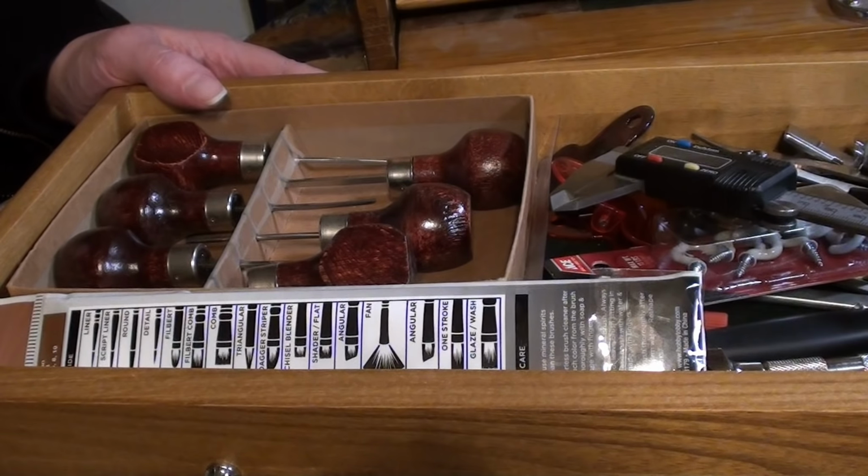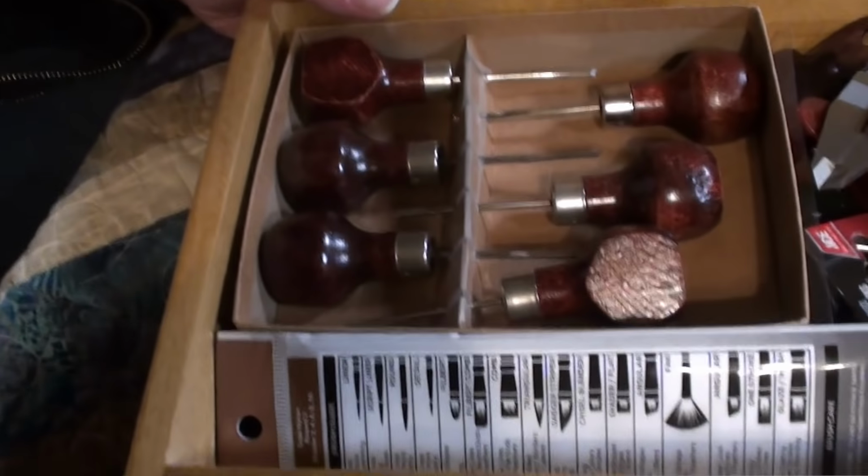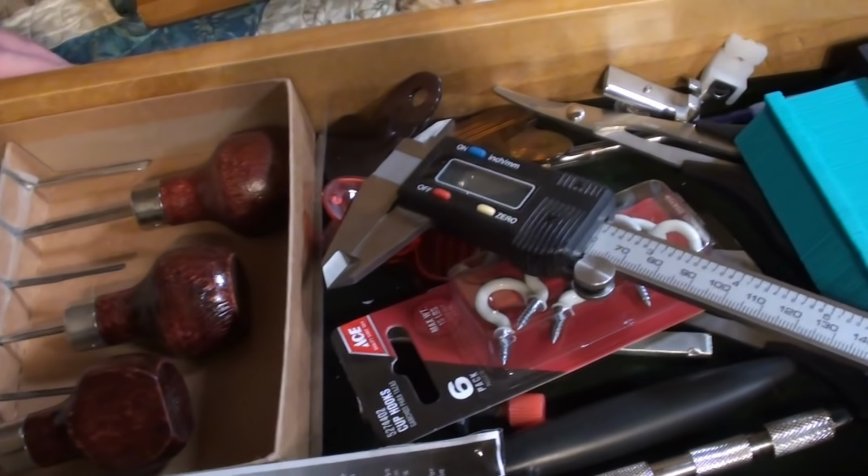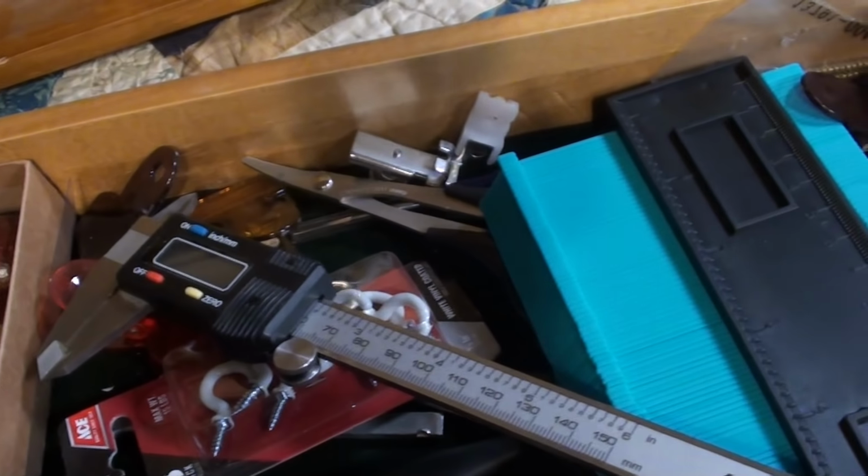Ooh, okay, I gotta move the tiny camera so you can see what all's in here. Lots of goodies.